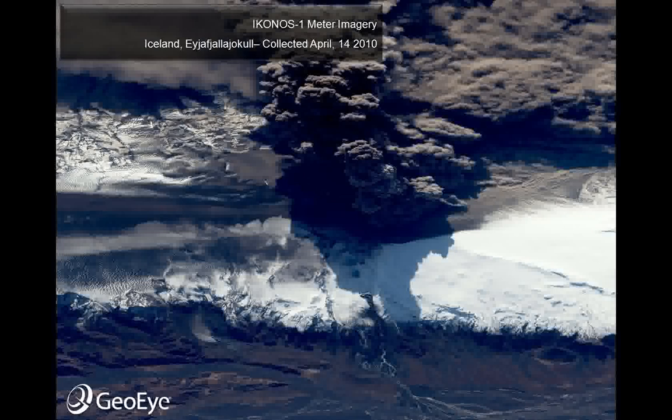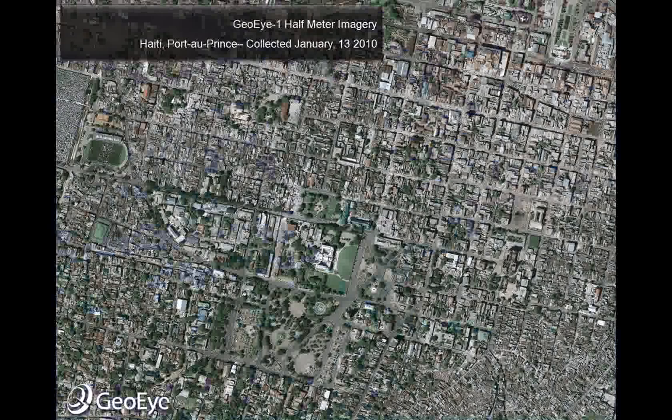This is an example of after the earthquake in Haiti and the damage that was caused. Again, just from an emergency response standpoint, rapid response, it just highlights the ability of the satellite.